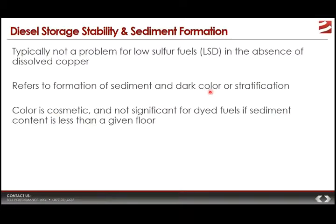They turn the fuel dark and they start to stratify. Now, just considering for a moment the issue of color, by and large it is a cosmetic consideration. Color is not significant for dyed fuels.